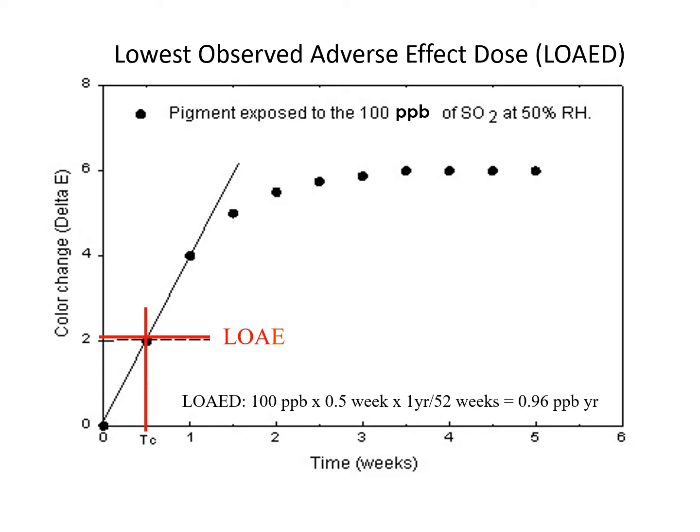So the point is how long it will take to reach a change of delta E of 2. In our graph, it takes 0.5 weeks. So the dose is 100 ppb of sulfur dioxide multiplied by the time, 0.5 weeks. Then we convert it to years, and we get a dose close to 1 ppb year.